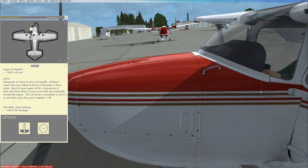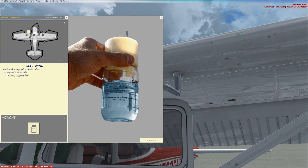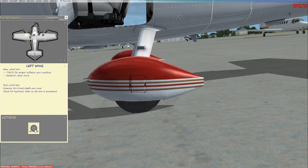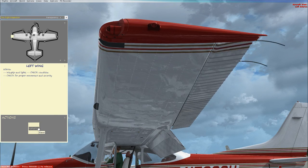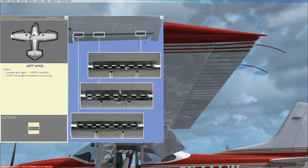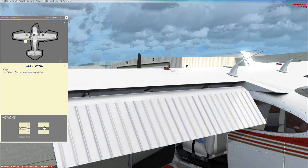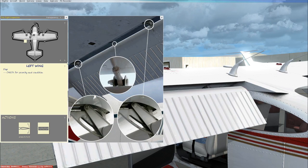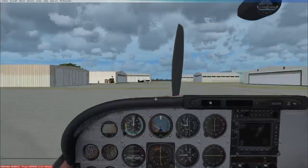I had them change the oil as well to the hotter temperature oil, so brand new oil in the engine. Full tank on this side, and no contamination there. Wheel chock's gone there. Flip the battery back on with the keyboard. Our stall horn is working. Vent is clear. Full deflection on our aileron here. Our hinges look fine. Flaps good this side. No cracks in the rails and a good push rod. Alright. Okay, the aircraft is ready to go.